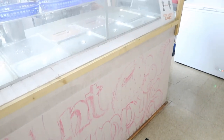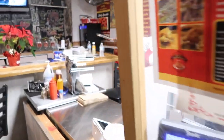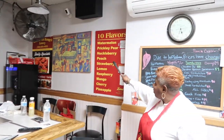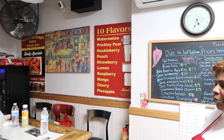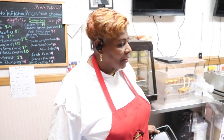That's our cheese. We have a homemade, our own flavored cheese. We have 10 different flavors. I know we have them filled up in the container, but now I start bottling them up and putting them inside the new container. And these are 10 flavors: watermelon, prickly pear, everybody's favorite, huckleberry, peach, strawberry, lemon, raspberry. We have passion fruit. And everyone loves Aunt Bumpy's. It's called Lena's Top Chef Tea.